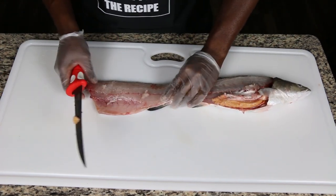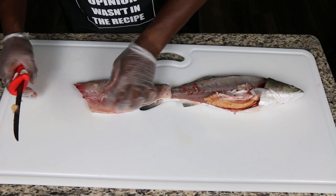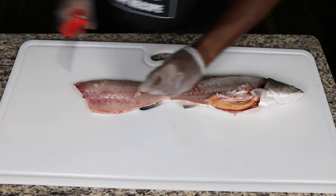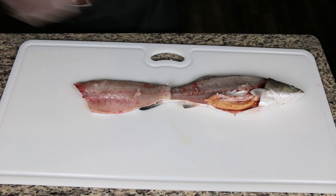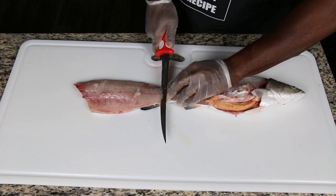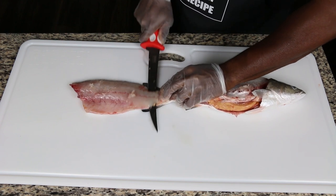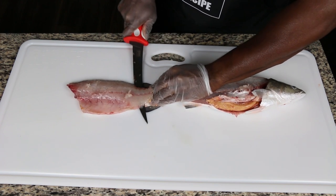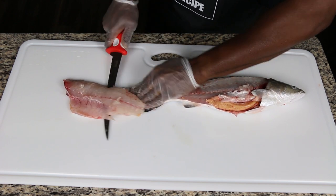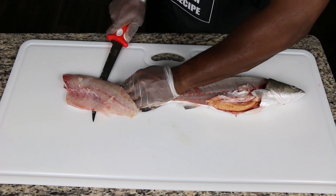All right, next. Meat looks good, no worms. Put the trash up here. Just gonna work our way with our fillet. Let's go down, right above that skin. Simple process, y'all.